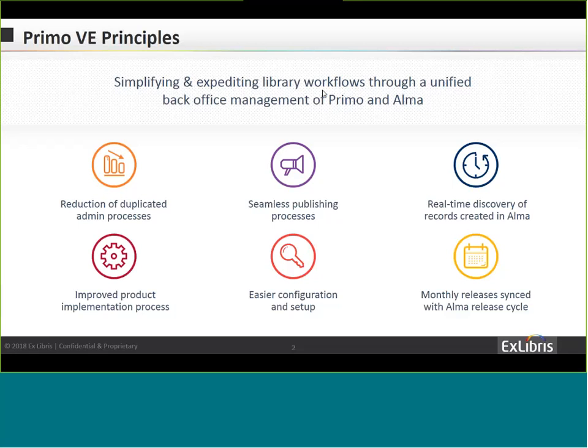And last but not least is the move to monthly releases. Since Primo VE is sitting on the Alma platform, it was critical for us to be completely synced with the Alma releases. This allows us that if things change in Alma or things change in Primo VE, they can change within the release. They don't break each other. We're not relying on the two different systems to start sending APIs. It's sitting on the same platform.